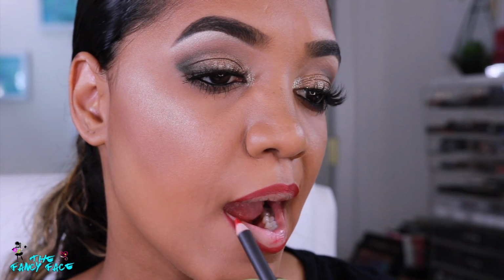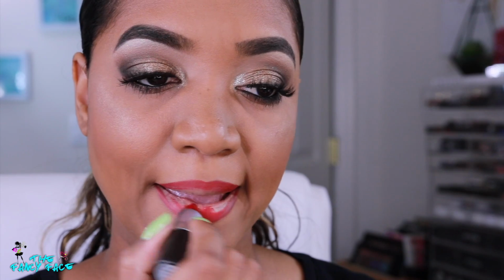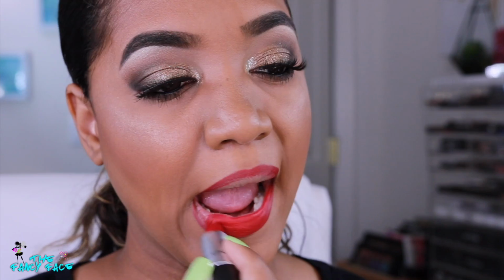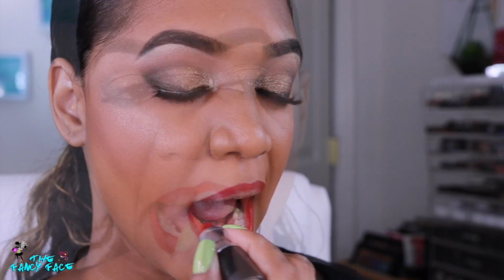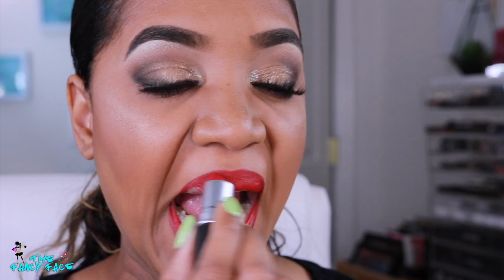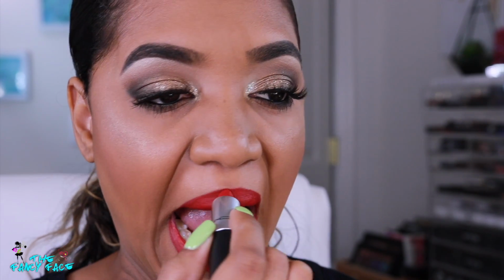And I'll even go in and fill in a little bit of the lip line. For the lipstick, of course, I'm grabbing Riri Woo from MAC. Of course I'm gonna grab this. You could also use Ruby Woo, but of course I am very convinced that she is using Riri Woo, which is a bold matte red. It's a really vivid bright red, and I really love this shade. Riri Woo and Ruby Woo are very similar shades, but I find that the Riri Woo is a little bit of a bolder red.